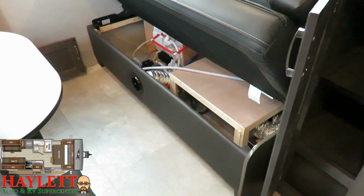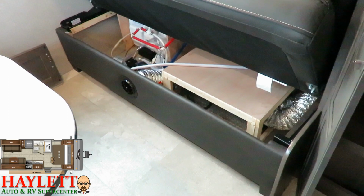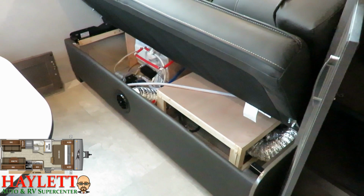Because the RV is so small, they had to get kind of creative with where they put some mechanical system stuff. They had to put the water heater and the furnace back here. But what's cool is that means the water heater is now very close to both the kitchen and the bathroom. So if you're going to boondock, that's less water you're wasting waiting for that hot water to get to you.